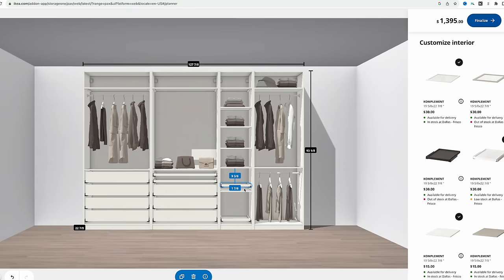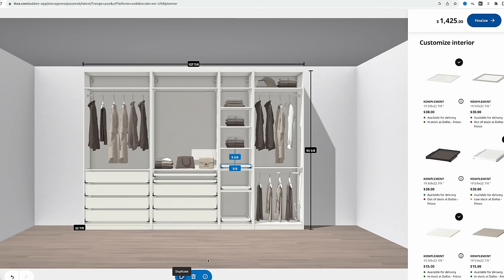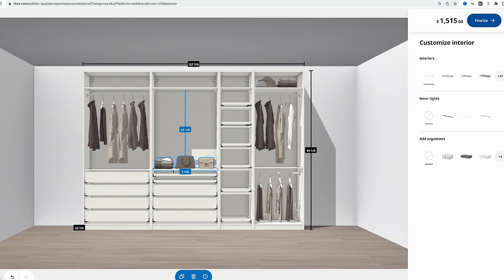I'm also going to add in shoe holders as well, because I think that just made it look so much better. Now keep in mind, as you add these pull-out drawers, the cost in the upper right-hand corner is going to increase, but if you add the basic shelving and then these on top, you're going to notice that it's less costly than adding in the shoe racks that IKEA has for you to choose from. So that's definitely a hack when building your IKEA PAX: try to use some of the basic complement shelving and then add on top of it.